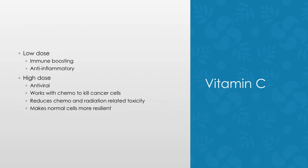Just as a kind of a fun fact, the only two mammals on this face of the earth that cannot make their own vitamin C are guinea pigs and humans. It's kind of interesting. Not sure what the connection is. But because we can't make it, we have to get it from foods. Because the foods are more nutrient depleted, it's harder and harder to do that.